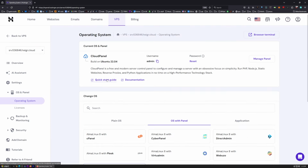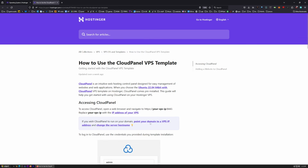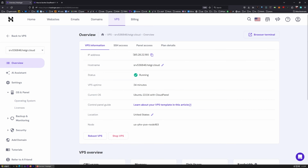All right, there we go. We've got our quick start guide if you want to take a look and just see what to do. It tells you exactly where to go and everything, but I'll show you how to do all that right now. You need to make sure that your domain is pointed at this IP address. We already did that in the last step while we were messing around, so it's going to be just fine, because one of the beautiful things about Hostinger is that when you go to your overview here, whenever you change your OS, it keeps you on the same IP. That's an amazing thing, in my opinion, because now I can try out all kinds of things and I don't have to run back to my DNS and continually update my IP address.